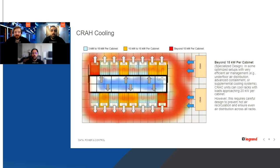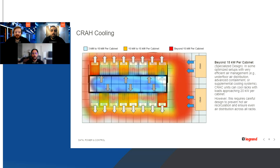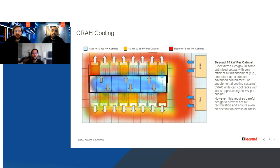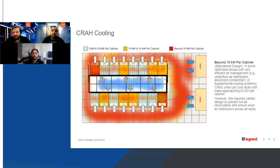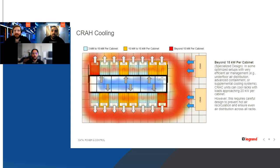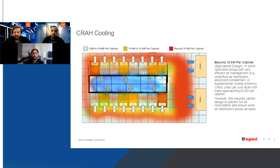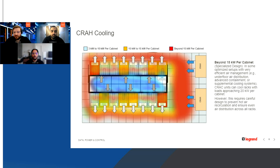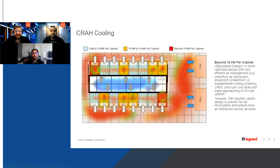This solution is an air-assisted liquid cooling, meaning the heat exchanger is based on liquid cooling. In the best case, it is water. So it doesn't matter what load you have in your cabinet. The rear heat exchanger can deal with it within its limitations, obviously, depending on the water flow and the temperature. But to deal with hotspots, for example, it is a great way to do it. And you can add this in any scenario that you have.